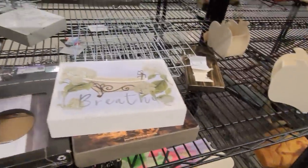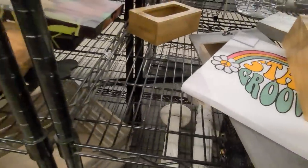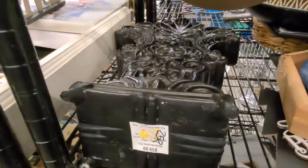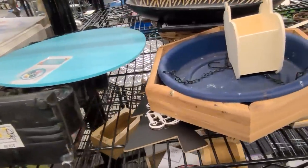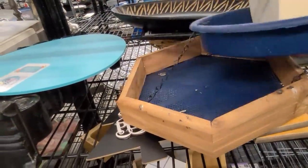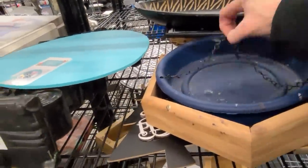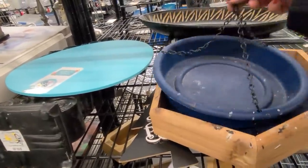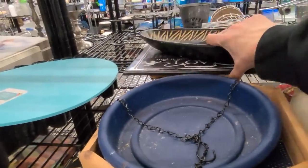Even more plaques. These canvas pieces show up all the time. I think companies send their overstock and closeouts straight to Goodwill. Looks like a little tiered bird feeder. It's a bit manky and dirty. Let's leave that. Some bowls, more baskets.